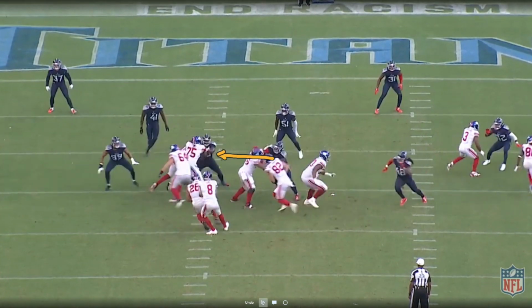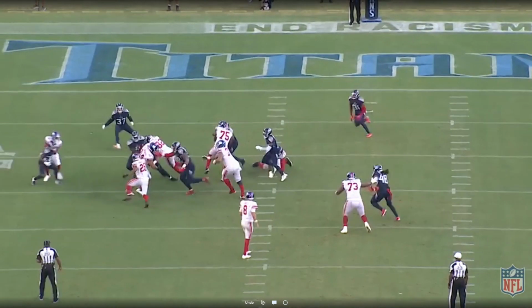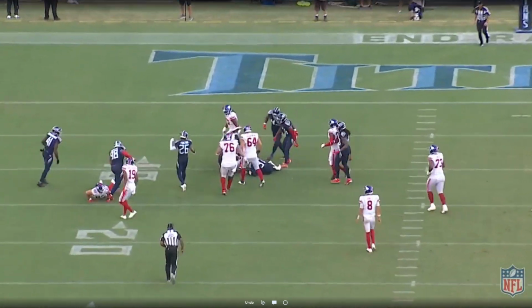Avoid the disruption early by Simmons. Work around some of your blocks. Let them develop, get the kick out, and then find some daylight to get north and south.